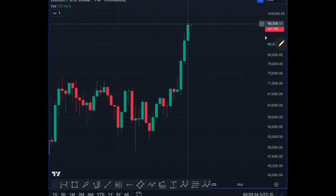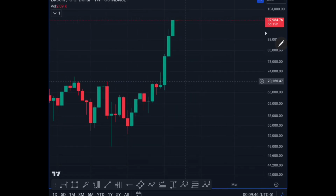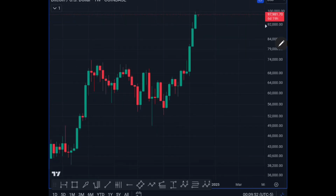This is this much higher. This stays in an uptrend as long as you're still above probably this swing low. A weekly close below 67, and I would say it's likely the trend is broken, and you may get a lower high and a lower low, but trade it appropriately.